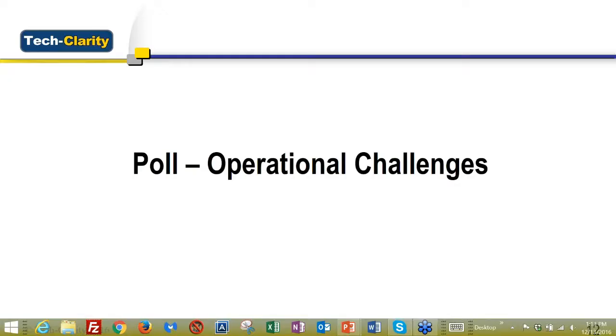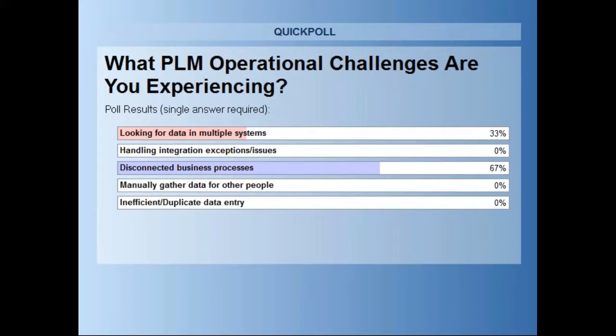All right, and what we find is definitely that there are lots of things that happen in the operational phase, and it's interesting that what comes up here as number one is disconnected business processes, and that's not surprising because one of the things that people really struggle with is not just data being transferred between systems, but really trying to make sure that you've got a common or consistent workflow that ties people together in a way that runs the business effectively. And then you see a lot of people having to look for data in multiple systems, and we're going to come back on that one because we tried to quantify that a little bit as well.